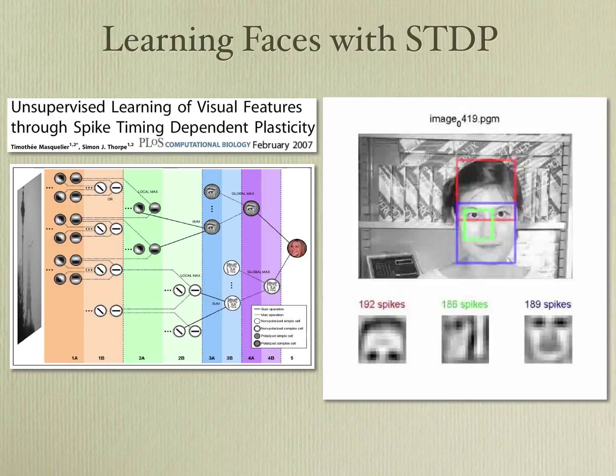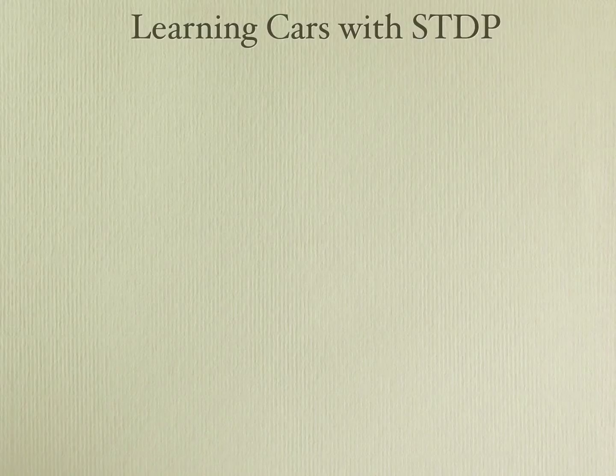So, importantly, nobody told the thing to learn faces, and if you do the same thing with the Caltech motorcycle database, you get motorcycle selective neurons. That's flashed images.